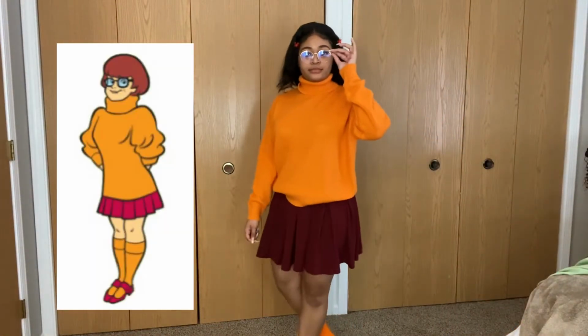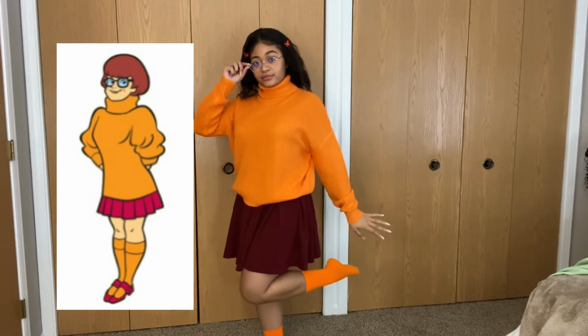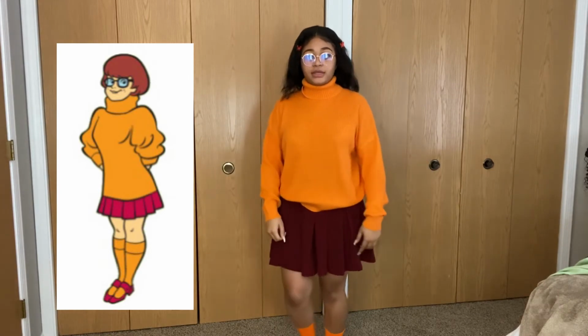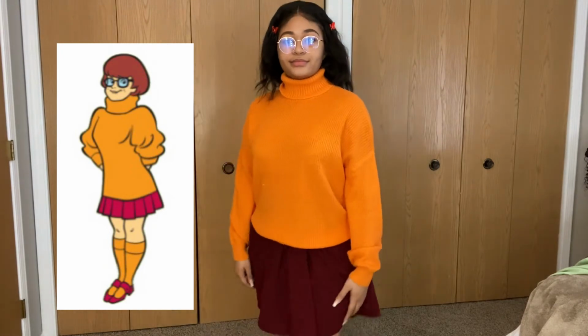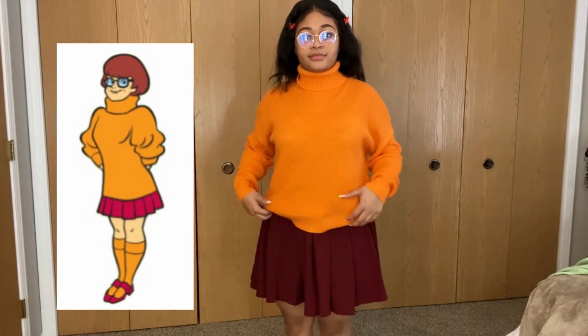On to the last, my fave, Velma. I love this fit so much. I got this specifically to be Velma for Halloween. These items did come from SHEIN. If you have any of these items in your closet, you can just pull them out. Or like I said, you can definitely find these items at the thrift store. Any orange sweater and burgundy skirt will do.